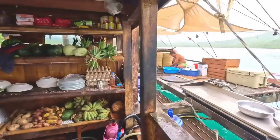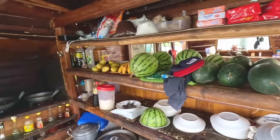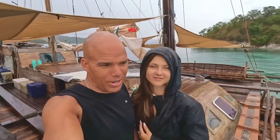Pineapple, cabbage, watermelon, bananas. It looks like the other passengers are out on the sandbar, so I might just have to jump in and swim all the way over there. I would like to jump as well.